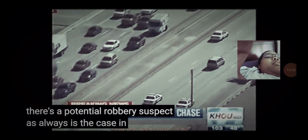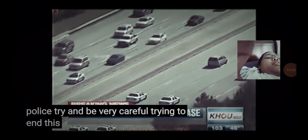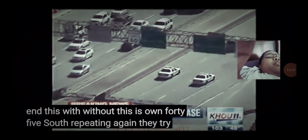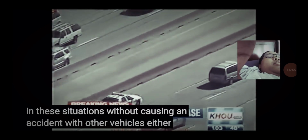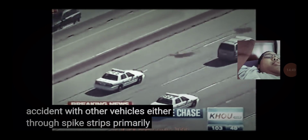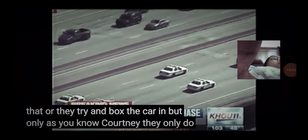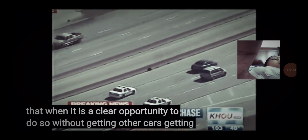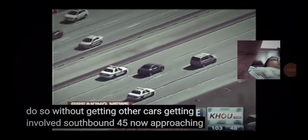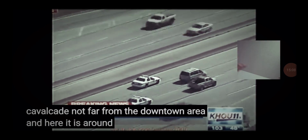As always is the case in these matters, police try and be very careful trying to end this without, this is on 45 South, repeating again, they try to end these situations without causing an accident with other vehicles, either through spike strips, primarily through that, or they try and box the car in, but only, as you know, Courtney, they only do that when there is a clear opportunity to do so without getting other cars involved. Southbound 45 now approaching Cavalcade, not far from the downtown area, and here it is around lunchtime.